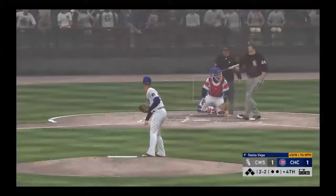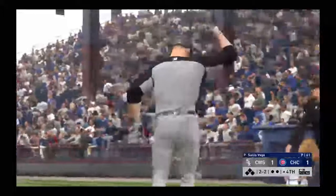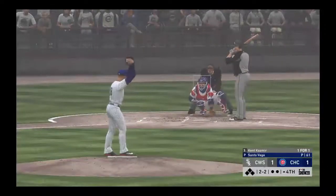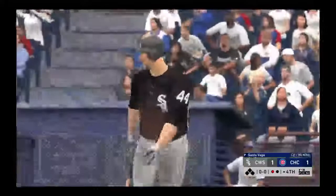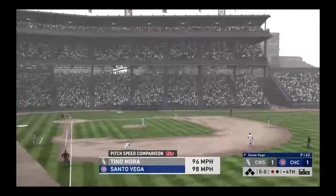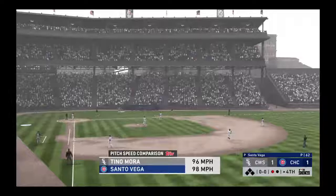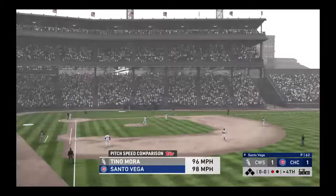Good job going down and hanging with it that time. And a changeup swung on and missed for the first out. So with 1 away, let's punch up the graphic and show you the pitch speed comparison for the 2 starters here in the 4th inning. And whoa, look at that for a top speed. 98 miles an hour. That man is flat dealing.